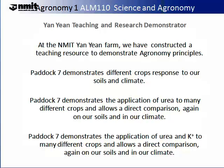Paddock 7 demonstrates different crops' responses to our soils and climate. As well as the different crop responses, we have applied strips of urea so we can compare how different species will react on our soils and in our climate. We have a 3rd section on paddock 7, a strip across all of the varieties, which allows us to compare the application of urea and potassium to these crops. Again, we are able to compare them on the same soil type and in our climate.